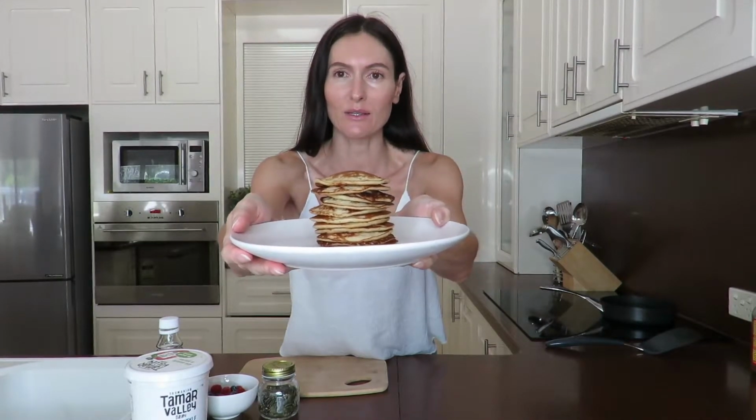Okay guys, so out of 1 banana and 2 eggs, we have made 12 little pancakes. Super healthy, and you can make these as a snack for the kids. If you've got a heap of bananas there and they look like they're about to go a little bit too ripe, it's a great way to quickly use some bananas up for a healthy snack or for breakfast or even a dessert. So I have a few favorite toppings.